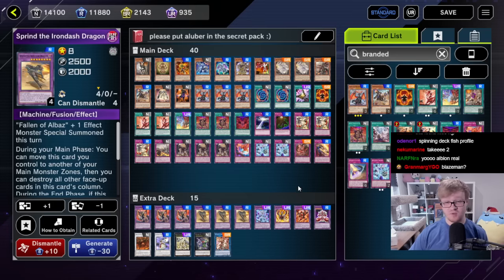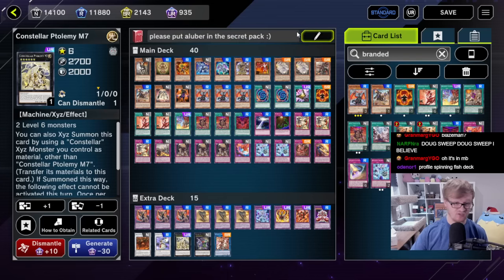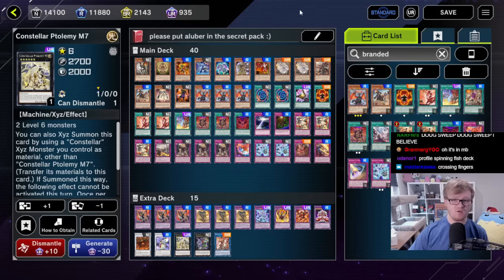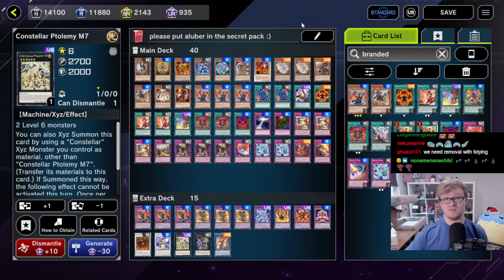We also have some pretty funny combos in here, like Tactics into a Constellar M7 if we can actually get that to work. I think this should be okay, but obviously if we don't draw any monsters, it's going to be a tough week. Unfortunately, we did not play any Branded Opening because there are no Despia monsters in this pack, but I think we should still have a pretty good time. Let's get into the duels though.